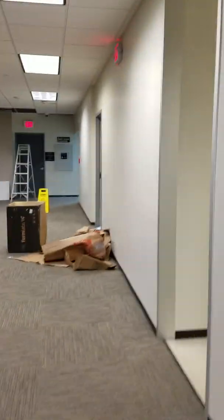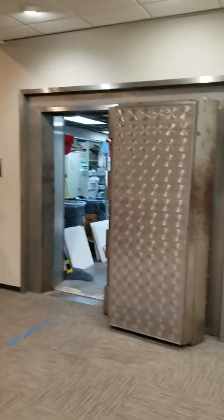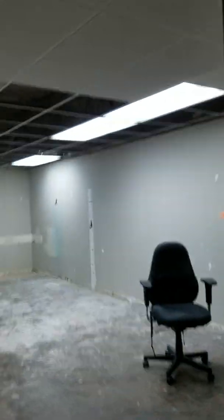Basement. As you can see, this used to be a bank. That's the big old safe. This was a bank. This is the basement. Right above it, condensation and stuff. But they're using this as storage. Used to be lockers in here, or safety deposit boxes, no more. But this used to be a bank, like I said.